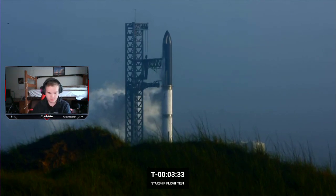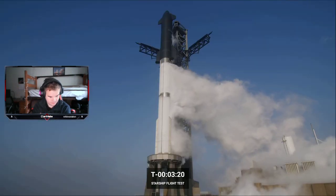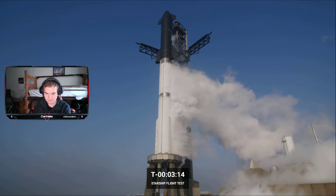So to hold, if necessary, at 40 seconds, we are able to hold there for about 15 minutes, or up to 15 minutes, and still be able to lift off. It's a little bit different from the propellant sequence on Falcon, where we don't have the opportunity to hold. So that's a cool new capability on Starship.